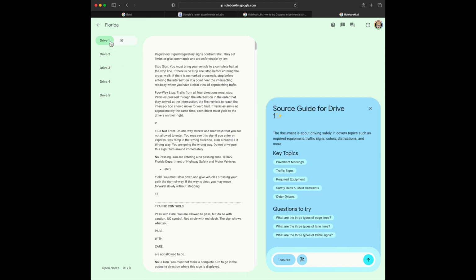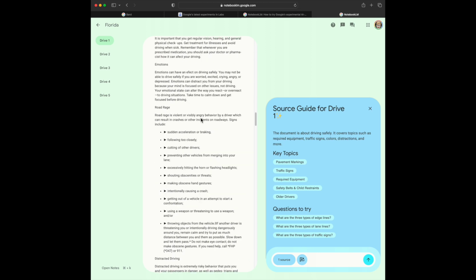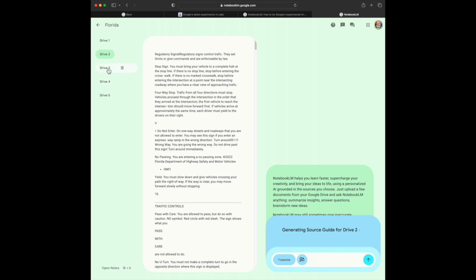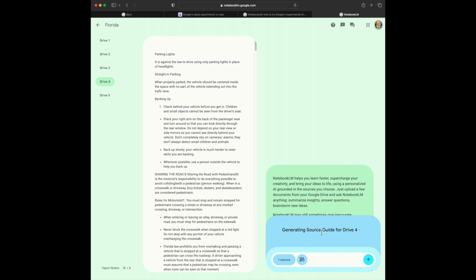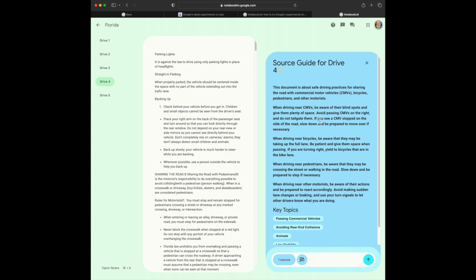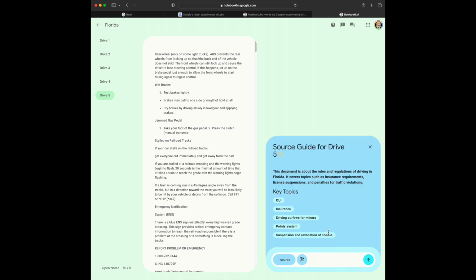It's interesting. Here it looked like it was having trouble loading, but giving you that initial content from drive one document, drive two. Here's drive three, and look how it's identifying key topics and questions. Here, drive four, and it looks like it's starting to generate a source guide, but this is the content here. So yes, it's generating a source guide with key topics, and then drive five looks like it's generating a source guide too. I input this information a few hours ago, and I'm not sure how long it takes to truly analyze it.